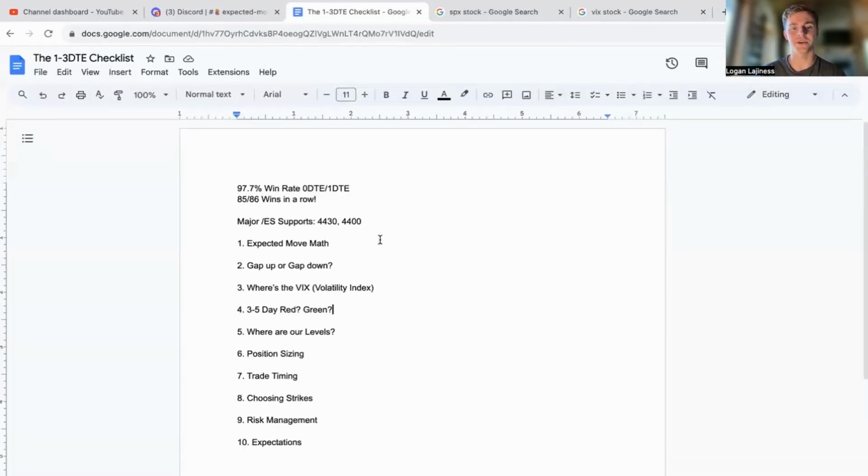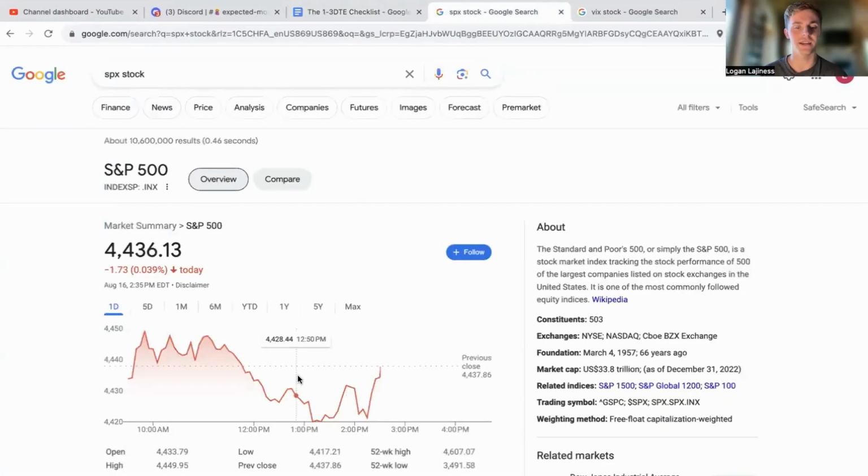Hopping back over here, though, on the checklist, a couple major ES supports that we have are 4430 and 4400. The SPX today, if we hop over here, got down to 4420. So right there, that support at 4430 is holding on the ES. Really two solid bounces off that level. The S&P has fallen a little bit back since then, though.